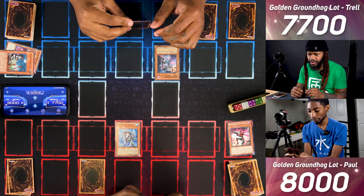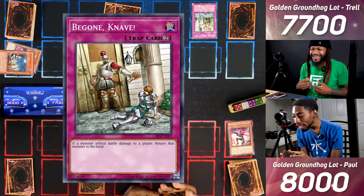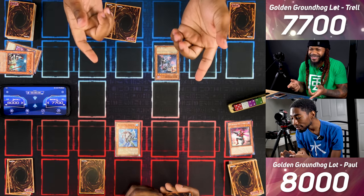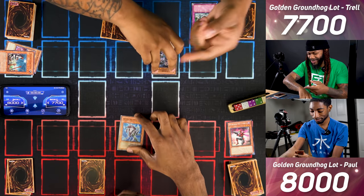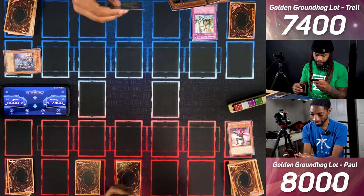I'll take another... Ooh, pause. Cards in hand? I have three cards. I'm going to respond to that. Oh, God. I want to chain Begone Knave. What's that? If a monster does battle, that monster bounces back to the hand. So I'll take 300 and bounce it back to your hand. Okay. I'm going to set a card and pass. I'm going to draw for turn. I'm actually going to set a card, and I'm going to let you go.